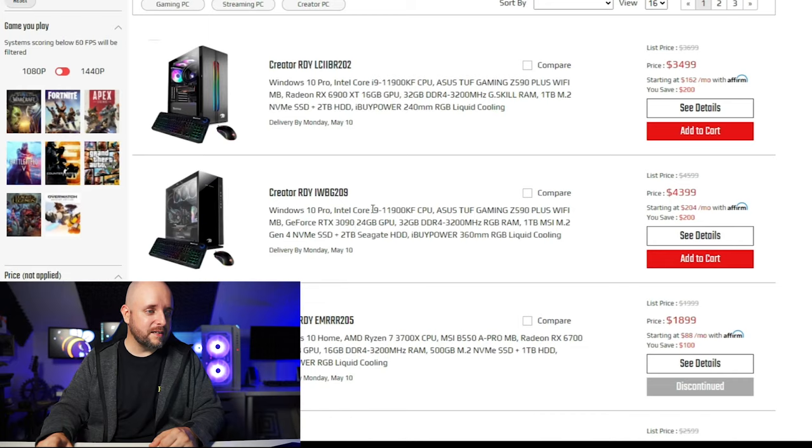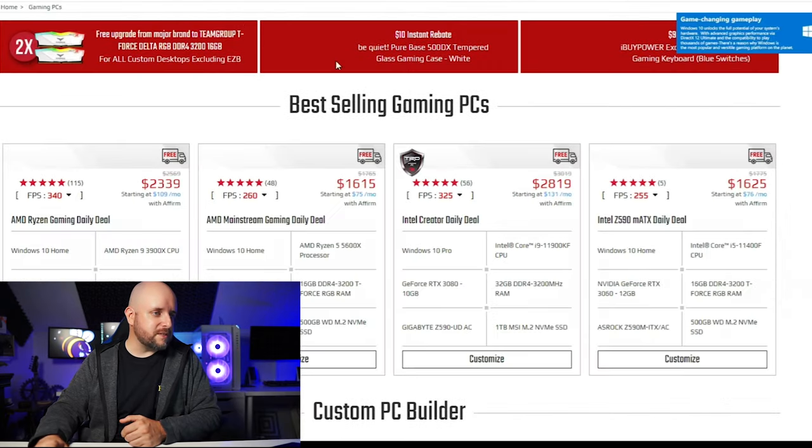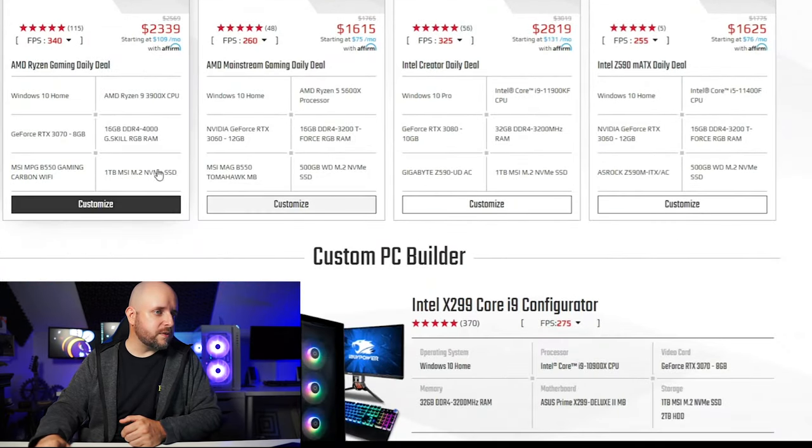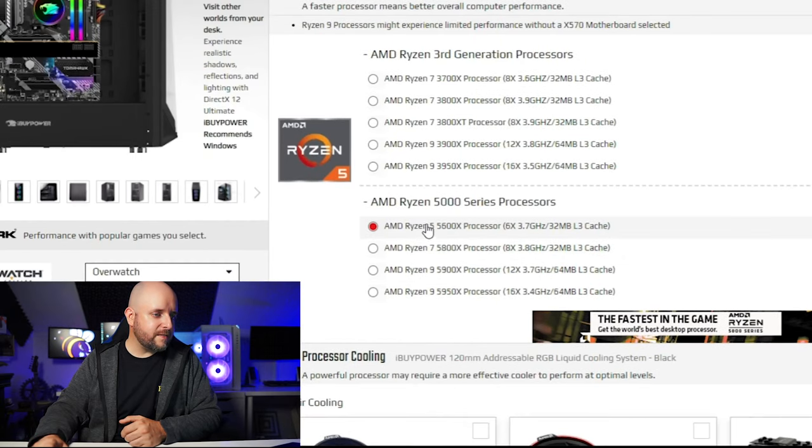Okay, iBUYPOWER. Little ambitious there. Both of them are 11900KF processors, the latest and greatest from Intel. Don't get me started on that 11900. Don't get me started. Oh boy. Okay, let's just see what they have if you just try to build a system. Okay, we go for this. There we go. Oh man, iBUYPOWER has all of the 5000 series processors. Can't be mad at that.